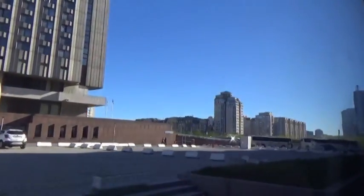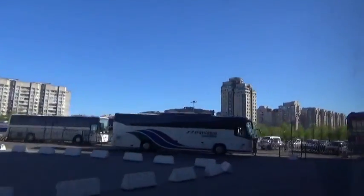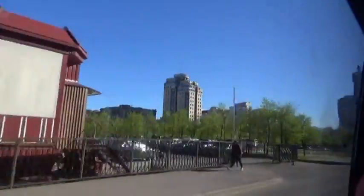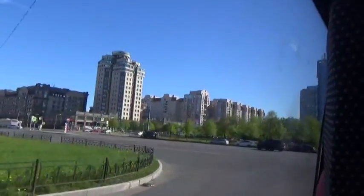And I would like to show you also this building on the left. This is a hotel, also constructed during the Soviet time in the 70s. Even during the Soviet time there was some kind of tourism and they constructed a pretty big hotel. Well, but it was not even close to a good hotel during the Soviet time.